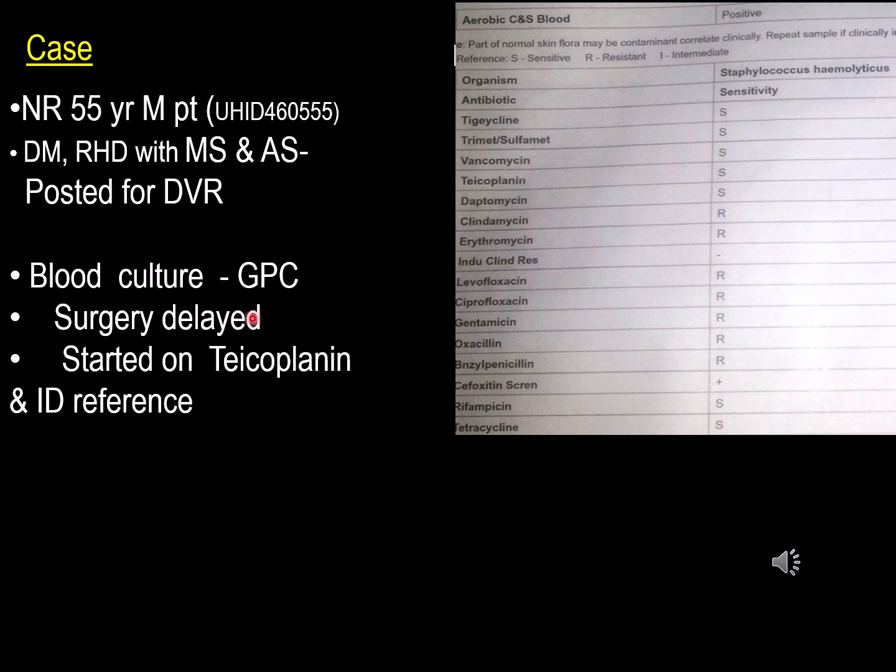there is a call from the lab that there is a gram-positive cocci which is growing. With this, everybody is scared, the surgery gets postponed, and he is started on teicoplanin. Subsequently, this GPC is isolated and identified as Staphylococcus haemolyticus. Now, Staphylococcus haemolyticus is a coagulase negative staphylococcus, which is a common skin colonizer or a contaminant. And because the patient was afebrile and this was a single positive blood culture, we discontinued teicoplanin and the patient went ahead with the surgery the next day.